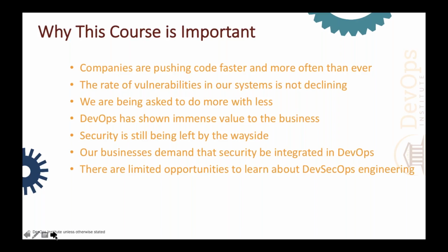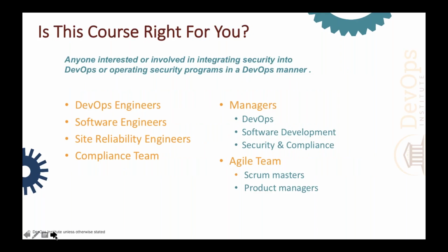Businesses are demanding that we know how to integrate security into everything that we do, into the product development lifecycle. And we still have to do that, like I said earlier, with the same speed and velocity, with lowered risk and lowered cost, all of which need to come together.